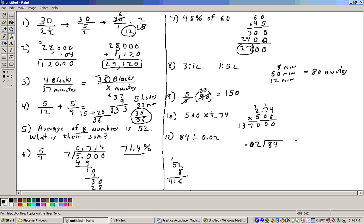Problem number 10 is 500 times 2.74. So I brought down the two zeros. Now multiply the 5 through. 5 times 4 is 20. Carry 2. 5 times 7 is 35, plus 2 makes 37. Carry 3. 5 times 2 is 10, plus 3 is 13. Now mark off your two places, because of your two decimal places, and you get 1,370.